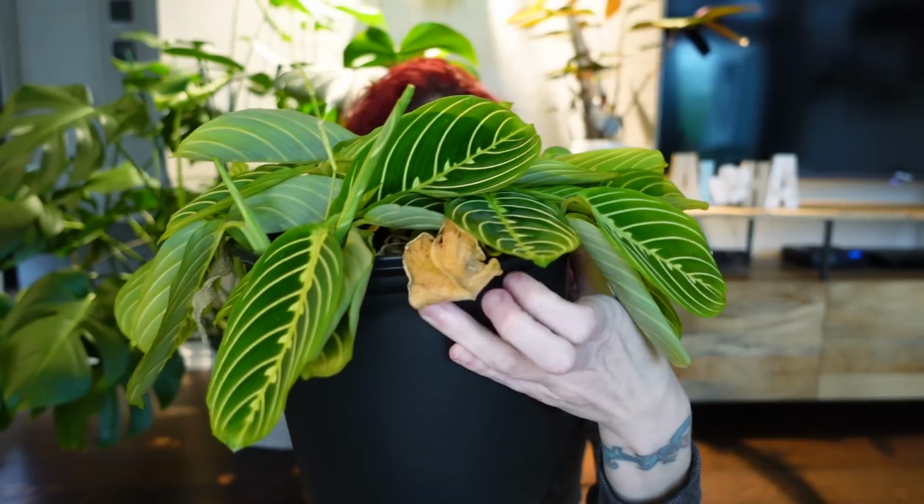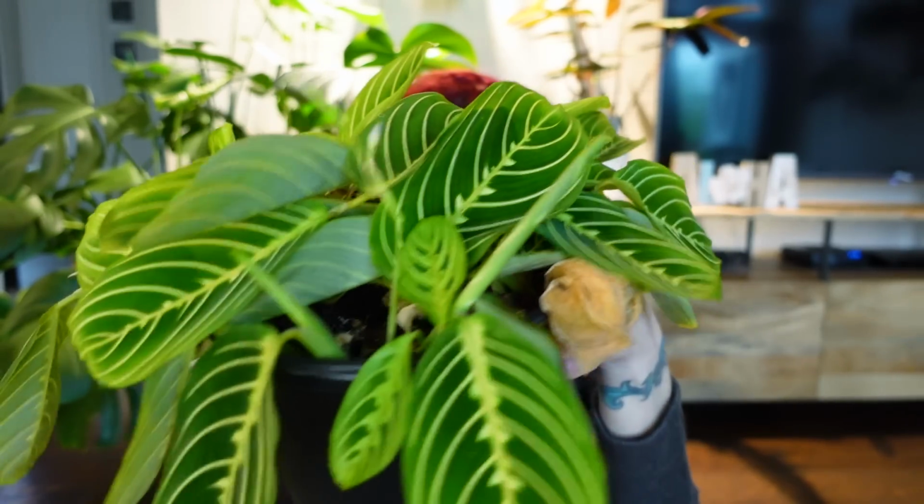We do have one leaf I noticed that has killed itself off, one of the older ones over here that I need to remove after this. But, oh, there's another one over here that's curled up too. But those are the older leaves. So I'm not worried about that, because all of that new growth is coming in and it is filling this plant in, and it is starting to make its grand comeback, just like the green Maranta.